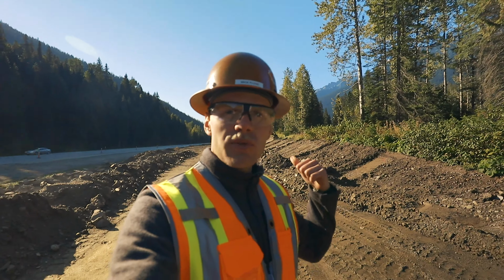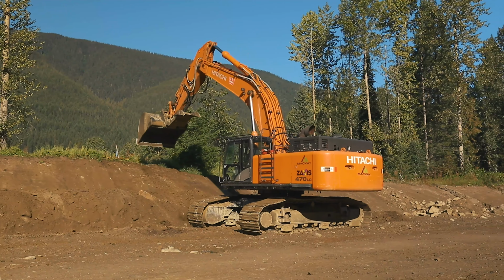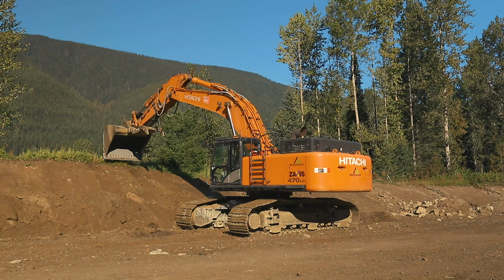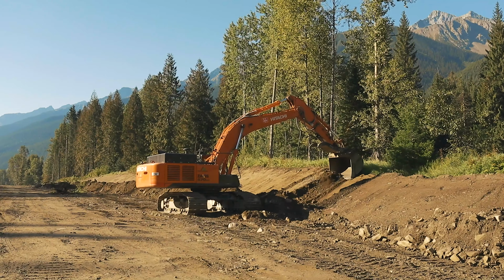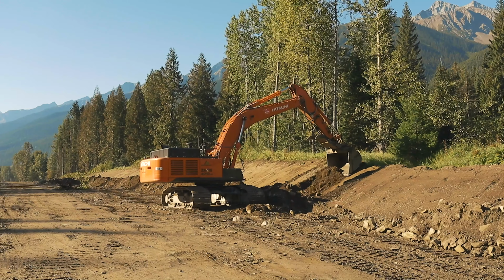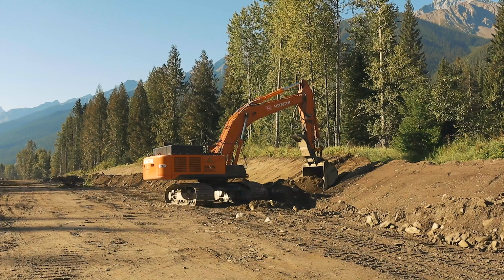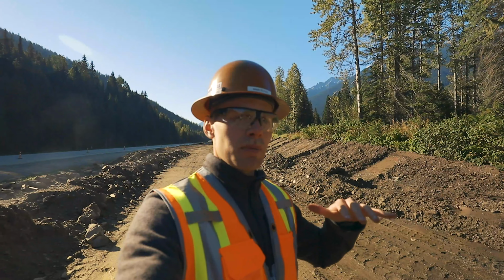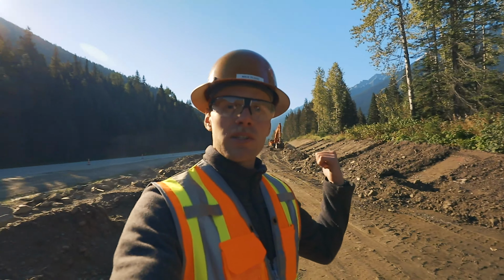Behind me here is Mackay's 470 Hitachi, and what he's doing, he's trimming this slope up here, getting this whole area ready for the four lane expansion that's going in. It's going to be a four lane of highway for staging for all the vehicles when they're doing avalanche mitigation and control up on the mountain pass. They want some space for people to get off the main road and to wait until the dangers clear up on the pass.